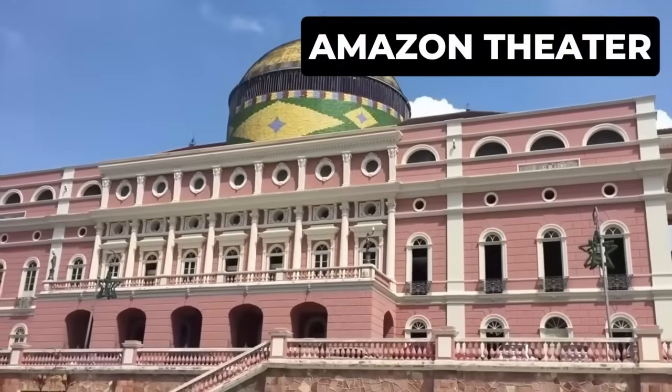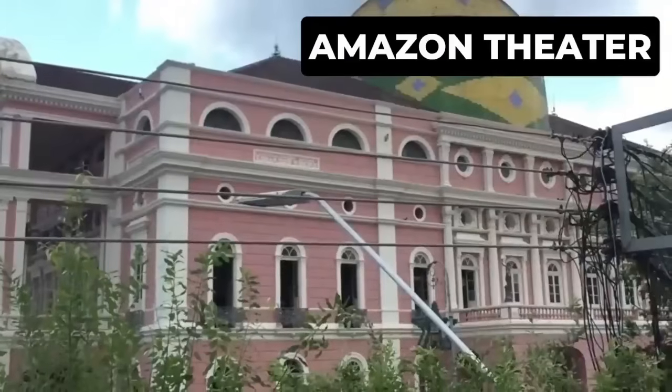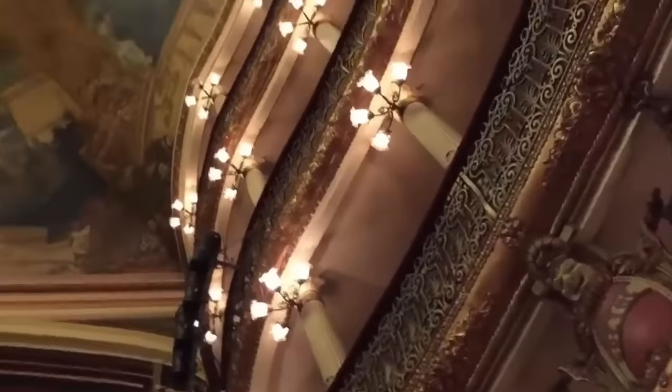In Brazil, the Amazonas Theater was built in the middle of the jungle. Its dome has more than 30,000 tiles imported from Europe. It opened in 1896 with an Italian opera, a symbol of luxury in the heart of the Amazon.